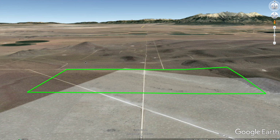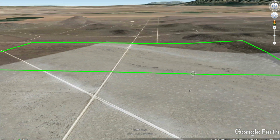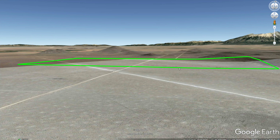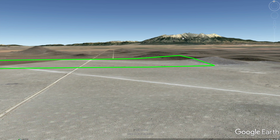This is a Google Earth terrain view. In this image, we're south of the property looking north, and you can see this elevation change right there on the east portion of the property. You can see how it backs up to this hill. And there we are looking north. If we turn just a little bit to the northeast, there's Mount Lindsay with Blanca Peak.